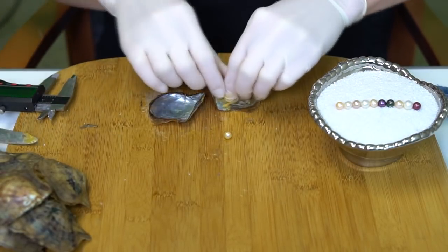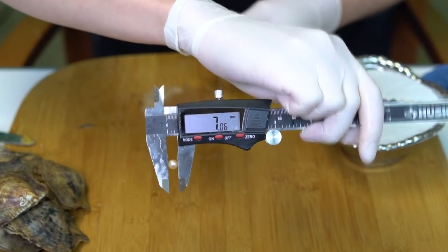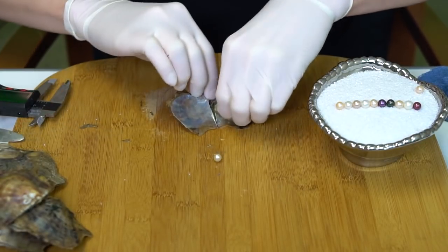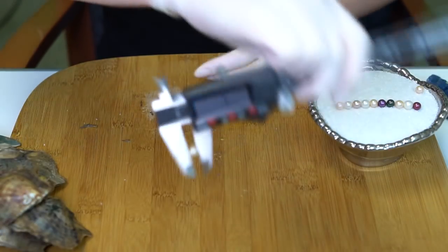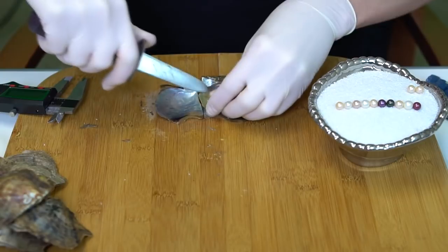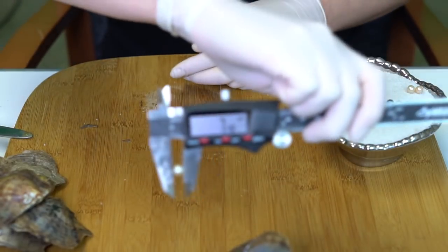This one is a peach, really iridescent peach. $7.06. And this one's like a creamy white, maybe a little gold. $7.28. And a white. Creamy white. 7.48.